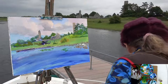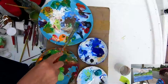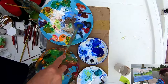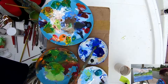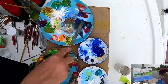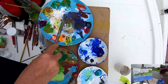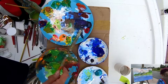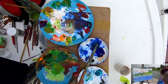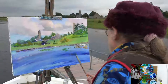And let's make some more colour for the water. So I'm taking my ultramarine and my cobalt blue deep. I'm taking some, I thought that was red. That was burnt sienna. Let's get the red. That's crimson, so it becomes purple. And a bit of the green, cobalt green.